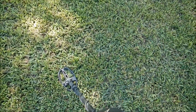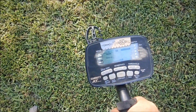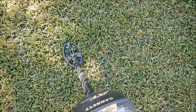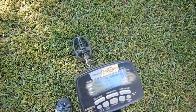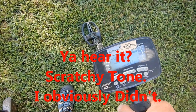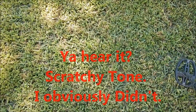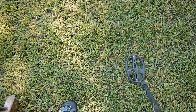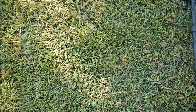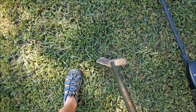I thought I'd try a live dig on this one. I am running the AT Gold today. Disc 2, iron discrimination at 35. And right in here I am getting a 77, 79, 80. I am going to guess that's probably a zinc penny. But let's see if we can dig it here together. And no, don't lose my spot. Somewhere in here. Not going to be very deep.